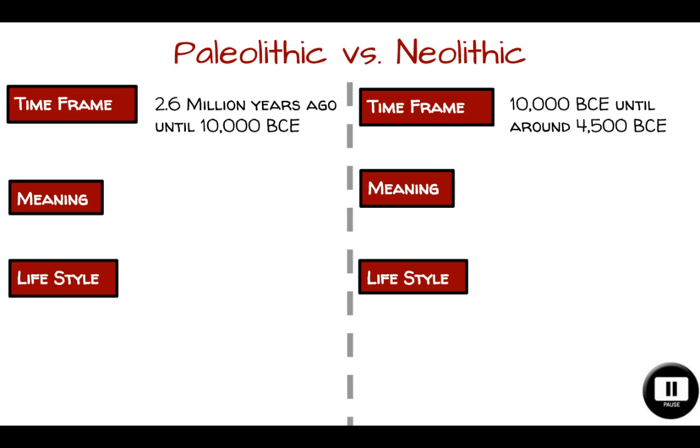The Neolithic age will go from 10,000 BCE until around 4,500 BCE. The discovery that separates the two is that at 10,000 BCE, humans discover agriculture, and this is a new era in human existence. The word Paleolithic is a compound word. It means old stone, so this is also referred to as the Old Stone Age. And Neolithic, neo means new, lithic means stone, is the New Stone Age. This is our new way of life with the discovery of agriculture.